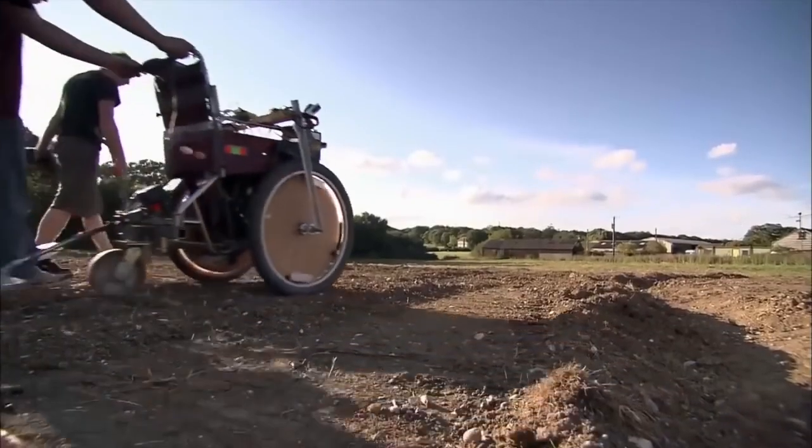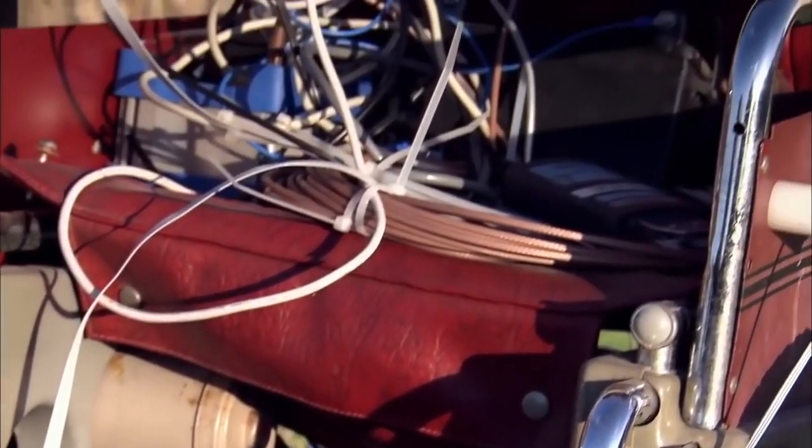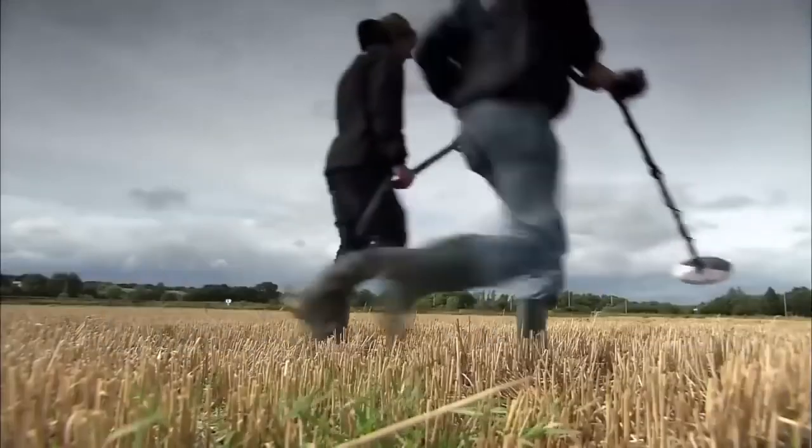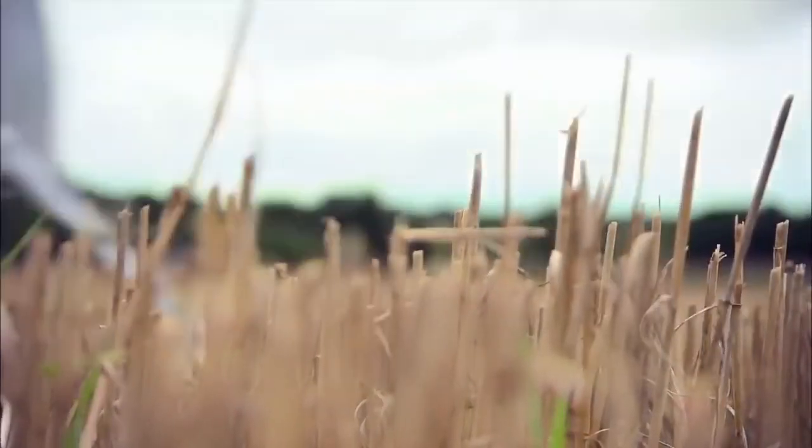But there's more work to do before the big challenge. It needs weatherproofing and it needs to be a lot more slick before we can actually hand it over, because practically, right now, it's a wheelchair with a load of wires on it. A few days later, and the boys have travelled to Andrew's farm on the Wirral to unveil the treasure bot.